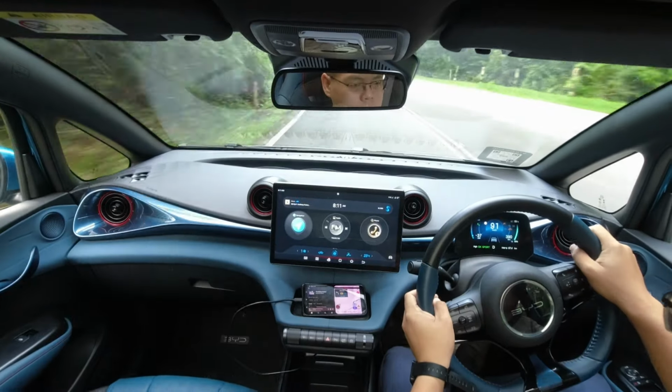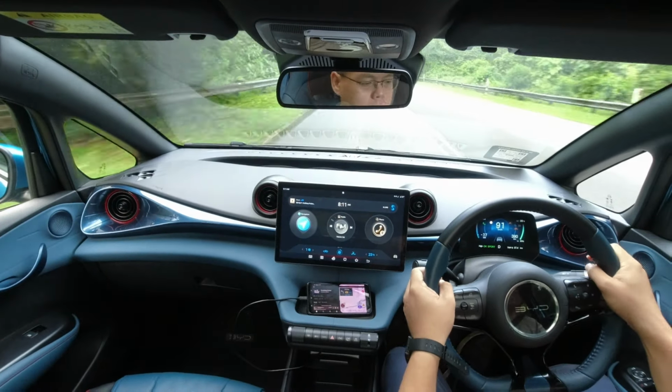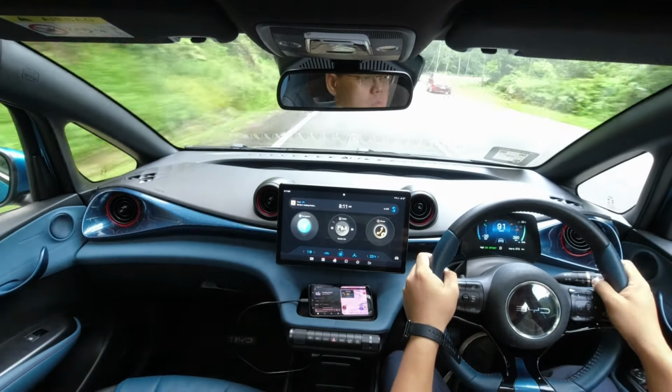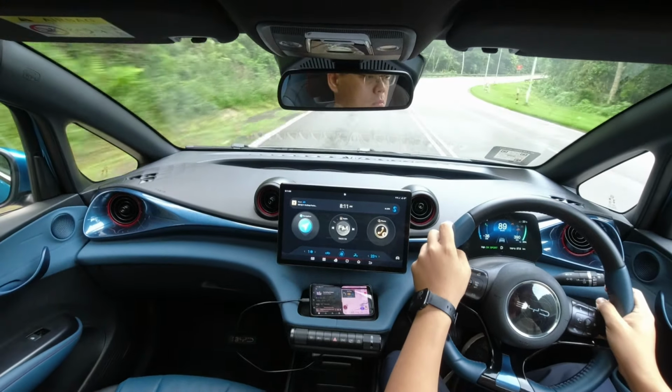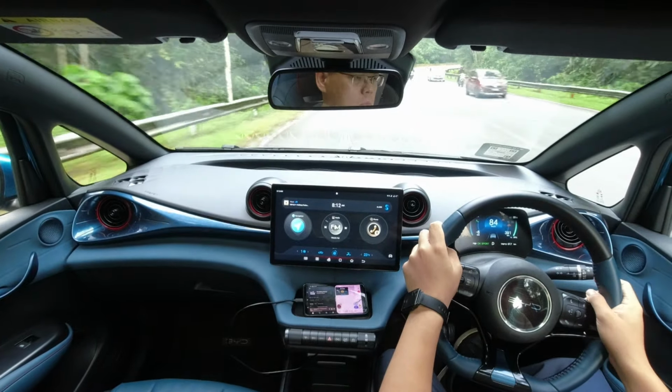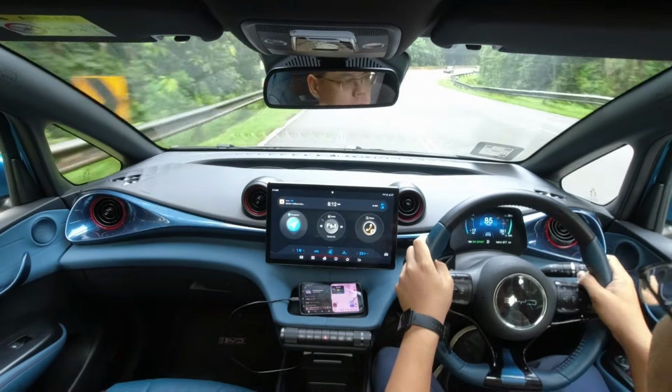Also similar to the Atto 3, I find that the regenerative brakes on the Dolphin aren't as strong as those found in other EVs. In many instances, the physical brakes need to engage to supplement the regenerative braking, providing a familiar driving experience akin to traditional vehicles.